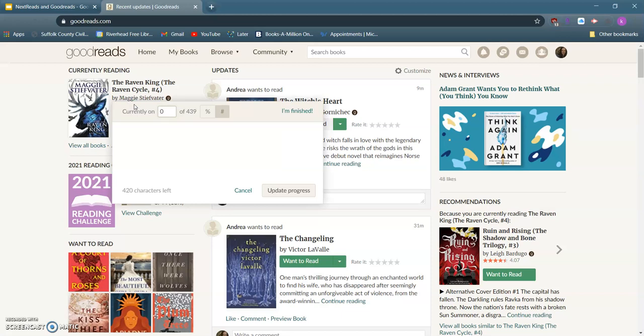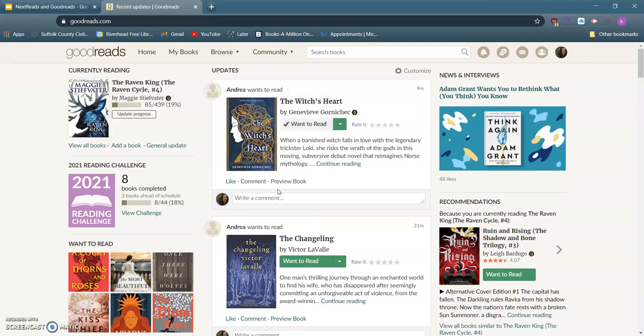Okay, so I am on page 85 of 439 pages. Okay, so I'm going to update my progress. And it shows it right here, and it says that I'm 19% in. All right, so that is the book that I am reading right now.